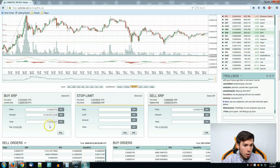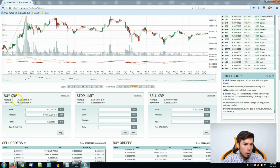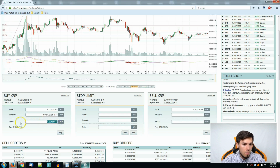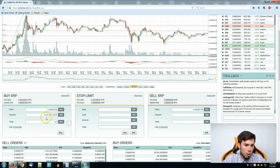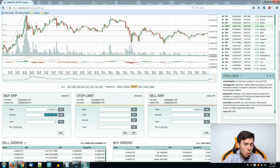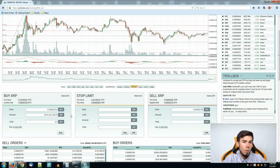Now you can also select the amount of bitcoins you want to use to buy. Maybe you do not want to use your entire bitcoin balance, right? Maybe you want to use 0.2 bitcoins to buy. All you have to do is in the total area write down 0.2, so then you're going to see exactly how many ripples you're going to get for 0.2 bitcoins for this exchange rate, right? This is the way you buy.